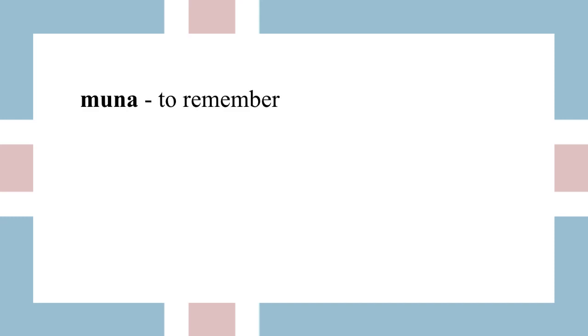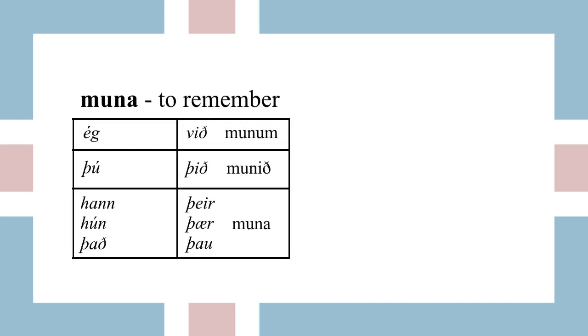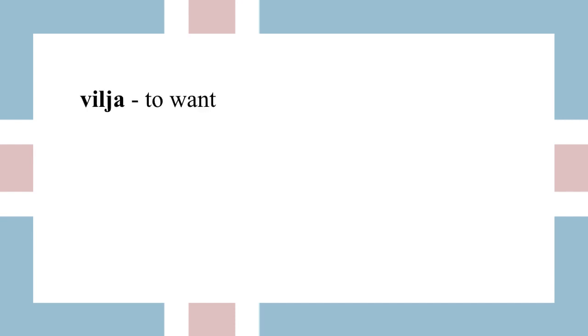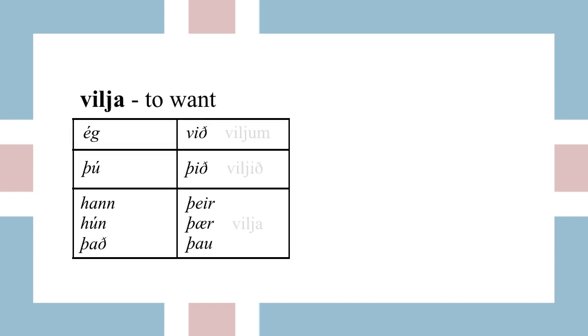Að muna. We have ég man, þú manst, hann hún það man. Að vita. We have ég veit, þú veist, hann, hún, það veit. Vilja. We have ég vil, þú vilt, hann, hún, það vill.